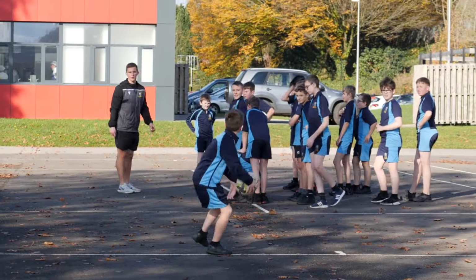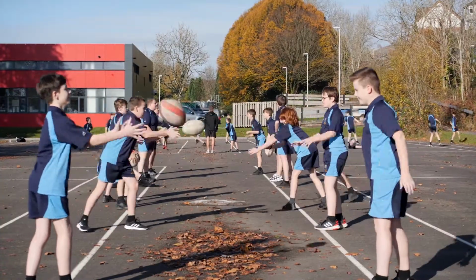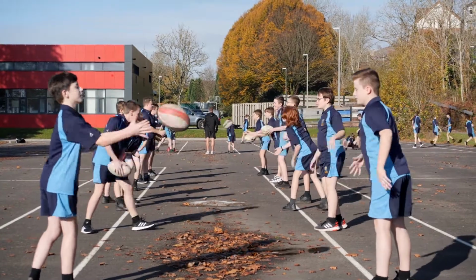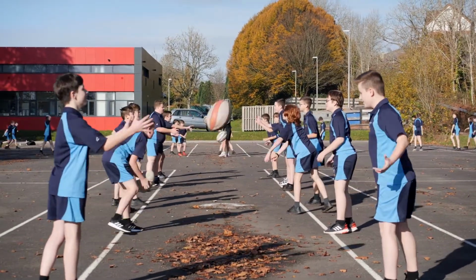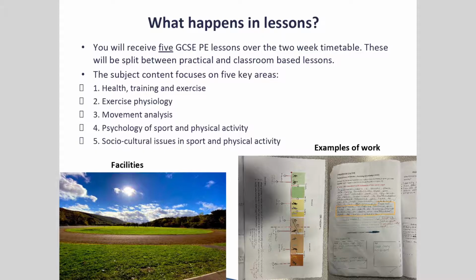So during practical lessons, you'll get the opportunity to take part in a range of activities. You'll develop your skills and your tactical awareness, okay. You'll develop your game understanding, and we look at evaluating performance as well. The theory side, okay, so there'll be classroom-based lessons. We look at five key areas.